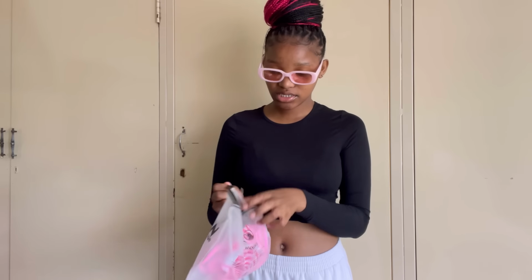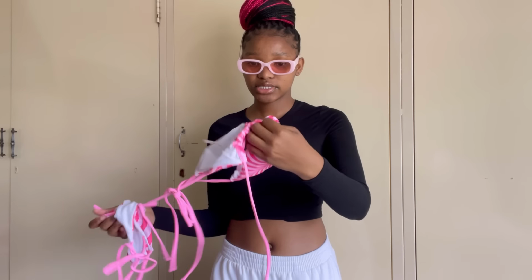I'm gonna show y'all my bikini. I also posted pics on my Instagram. They go so well with my bikini. Let me show y'all my bikini, a pink bikini. I already wore this bikini at a pool party, and I also have pics on my Instagram wearing this bikini. I'll just put it right here. But I'll put on the other clothes. We got a new bikini.